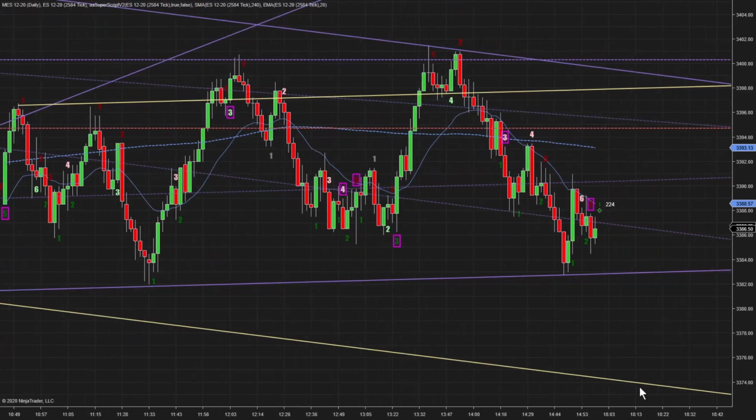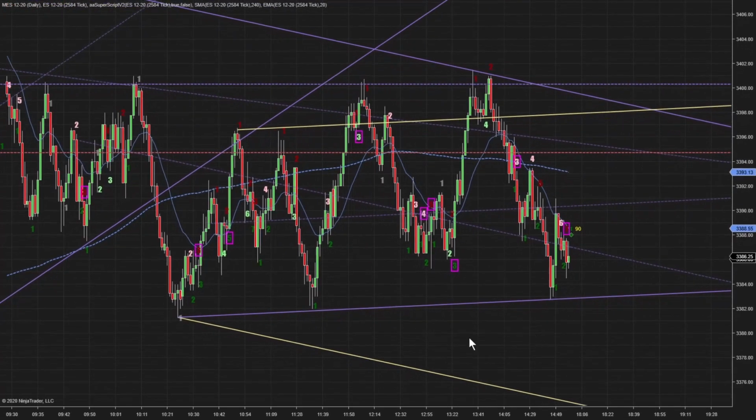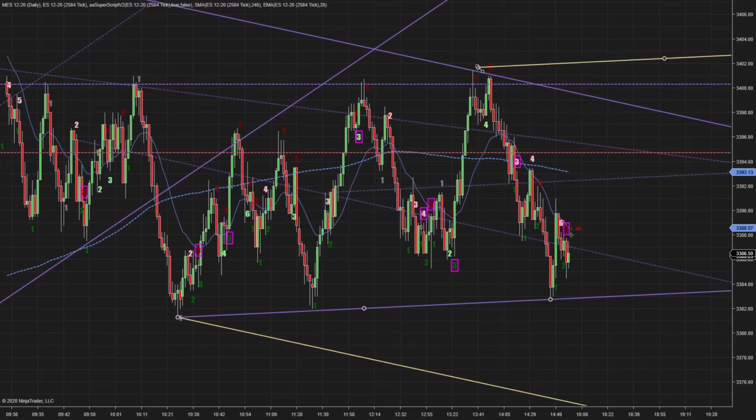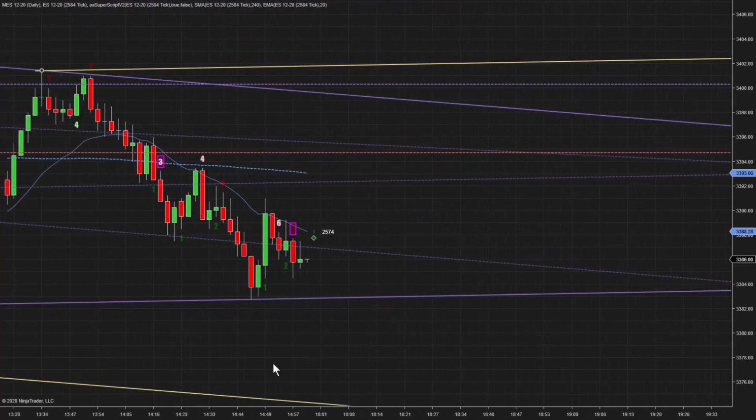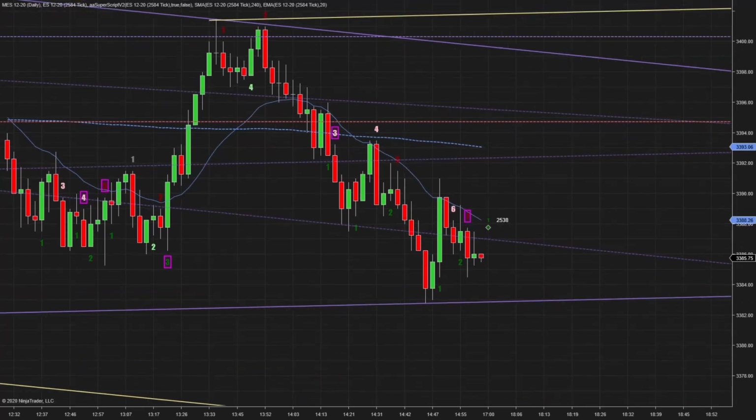Ooh, okay. Bounced off of it, but made a close lower than that. Higher highs. So she goes right here. Huh. Okay.